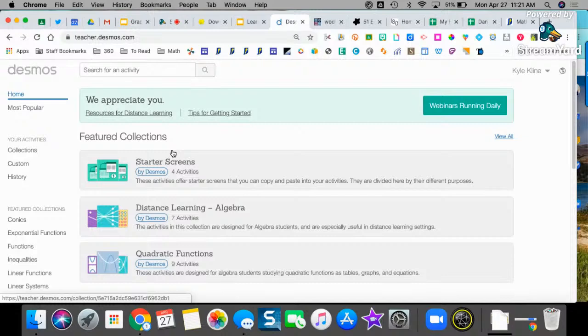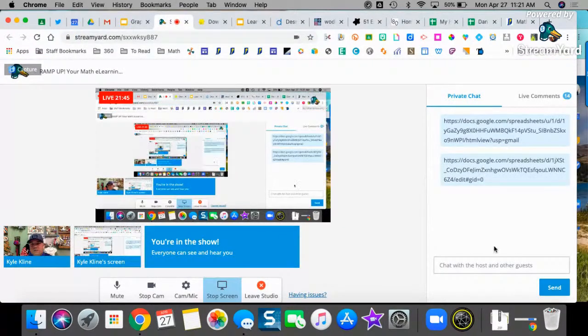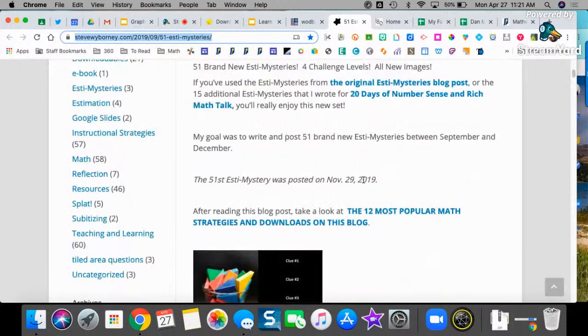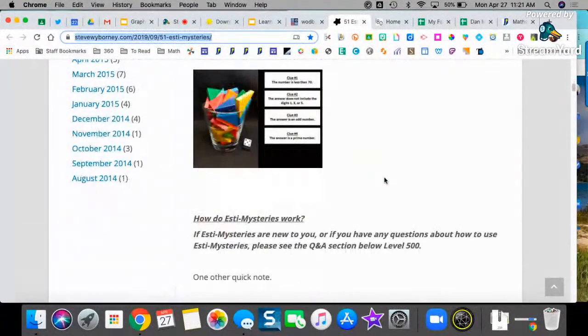Oh yeah, definitely. So actually, I think elementary will love this next option called Estimysteries. It's by Steve Wyburney. Let me send you this link here also. Steve Wyburney has his own blog where he gives these Google Slides options or PowerPoints, and I'm going to choose one here.